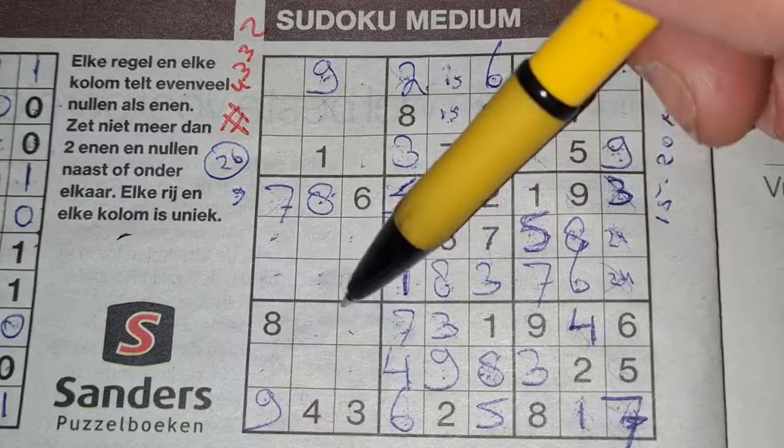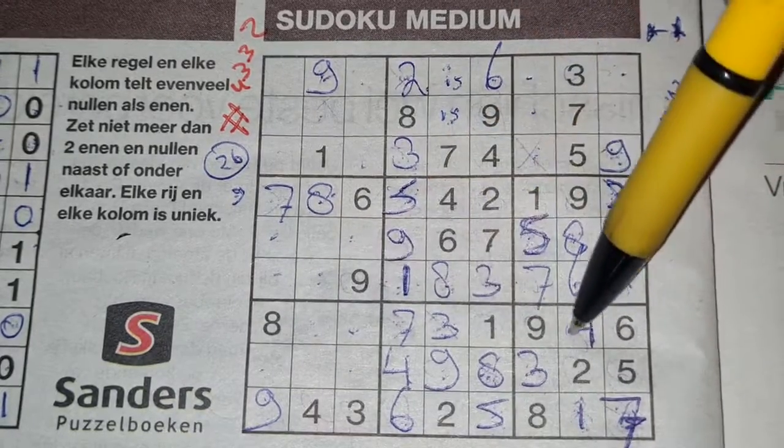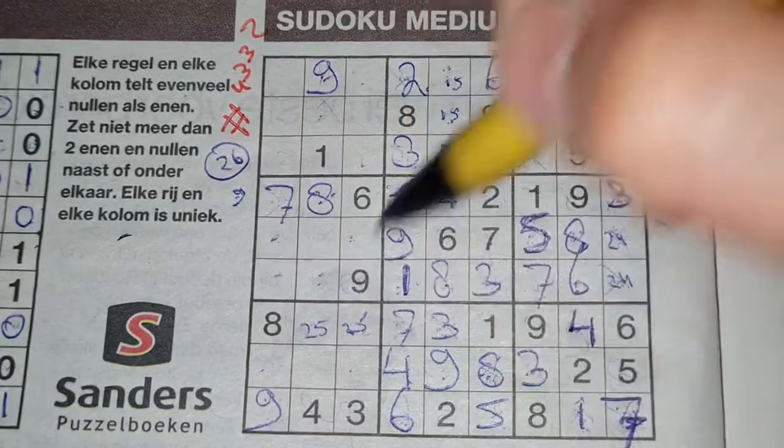Then. These 2 missing numbers in this row. For numbers 1, the 2 is missing. The 3, the 4, and the 5 is missing. 2 and a 5. Let me mark those 2 boxes.